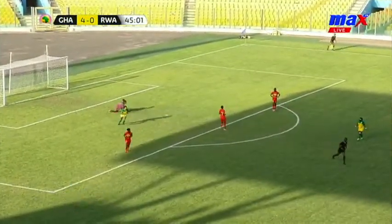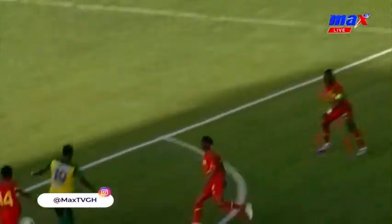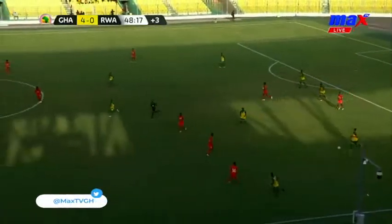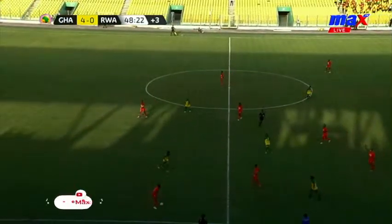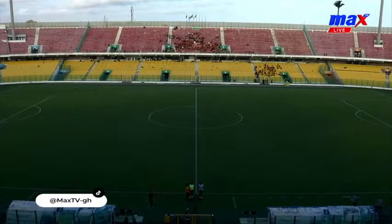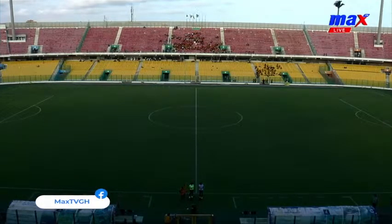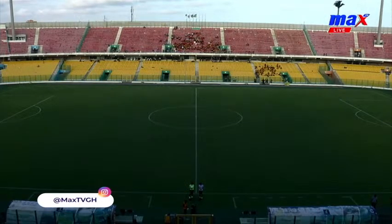That was, in other words, the closest that Rwanda have come in this game for the opening half. And Zawadi couldn't find the back of the net for Rwanda. So it ends here at the Accra Sports Stadium, the second leg of the first round of the 2024 African Women's Cup of Nations qualifiers. It's Rwanda 0, Ghana's Black Queens 4.